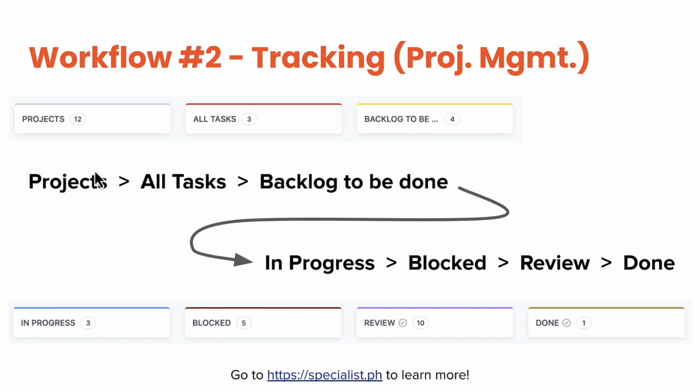So in the projects column, this is where we sort of brainstorm. We brainstorm all of the projects that we want to do, all of the offers we want to make, and more as a marketing team. And we detail the tasks inside of it. So anybody can create projects, anybody can go in and add tasks to those projects. Those tasks we usually drag over into the all tasks column so that we can see which ones that we want to prioritize and which ones we want to tackle first.